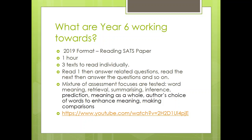The texts tend to be 2 fiction and 1 non-fiction, and the last text they need to read tends to be more challenging. It is chosen from old classics, so the language can be a bit archaic and provides its challenges. The books are set at different times as well. They are expected to read one of the texts and then answer questions related to them, and then move on to the next one, and so on and so forth.